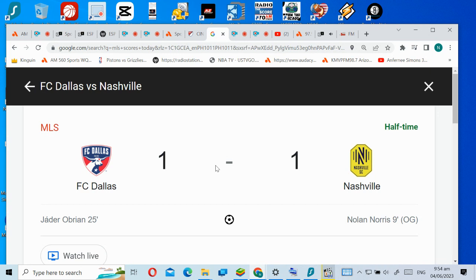Back at Toyota Stadium in Frisco, Texas, where Nashville Soccer Club and FC Dallas are knotted up at one apiece. Lucas Panzeca, Jalil Anibaba with you on 104.5 The Zone as we revisit the first half action. And it was lively to start. In the ninth minute, Nashville opened up the scoring with Shaq Moore whipping it across from the right wing, and it deflected off the head of the youngster, Nolan Norris, for a Dallas own goal.